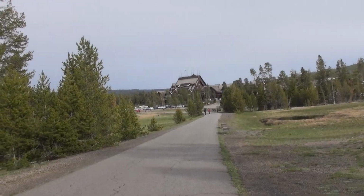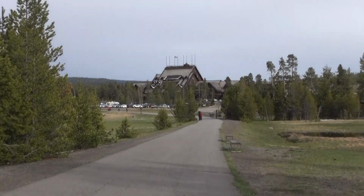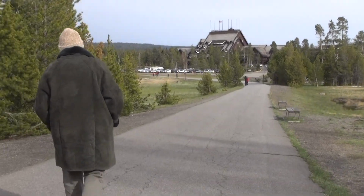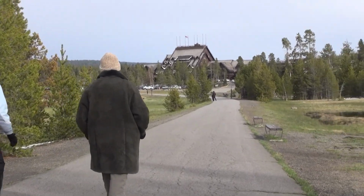Nice rim. Okay, so we're on the road returning back to the parking lot. And there you can see the lodge and the buildings. And this is kind of the way you can walk off the pathway and head on back if you're tired.